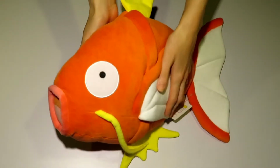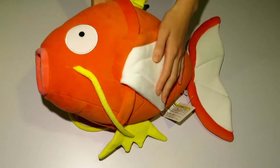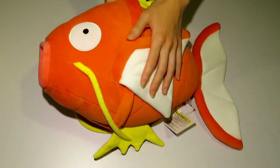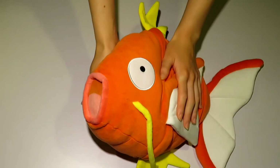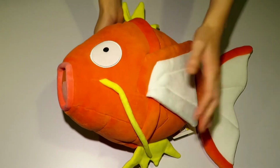This Magikarp concludes our display of Sanei-Boeki's latest Pokemon plush wave. We'll just show you the other plush as closing out.